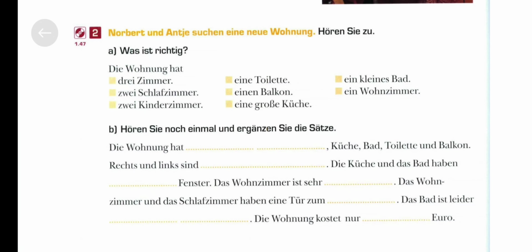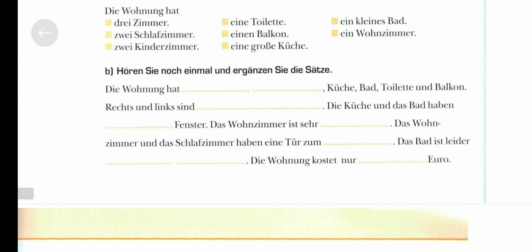What they need: die Wohnung hat 2 Kinderzimmer und was noch, eine Toilette, einen Balkon, ein kleines Bad, ein Wohnzimmer. Now, we'll be filling this: hören Sie noch einmal und ergänzen Sie die Sätze, completing the sentences. Die Wohnung hat 2 Kinderzimmer, eine Toilette, einen Balkon, ein kleines Bad, ein Wohnzimmer.